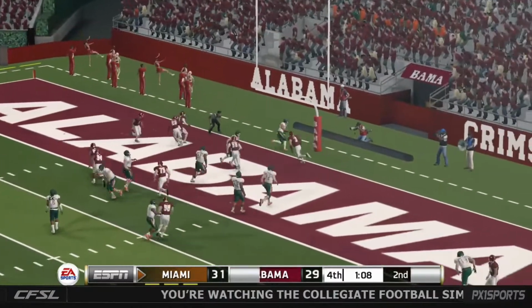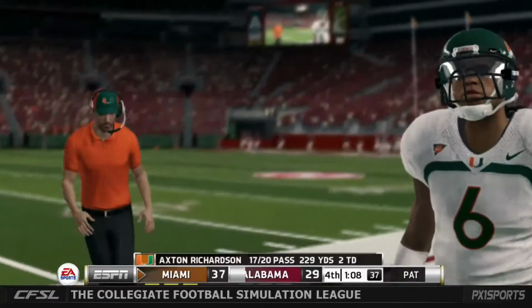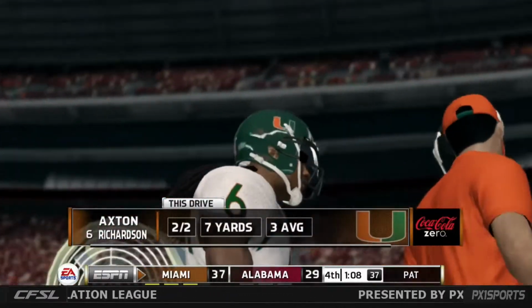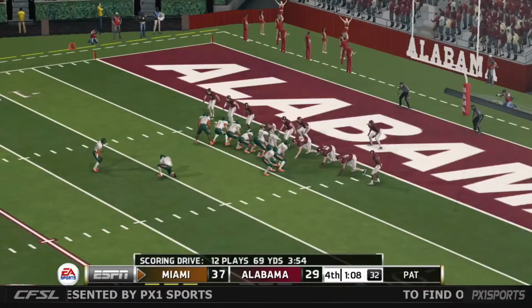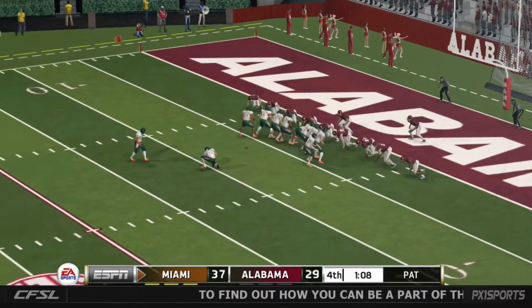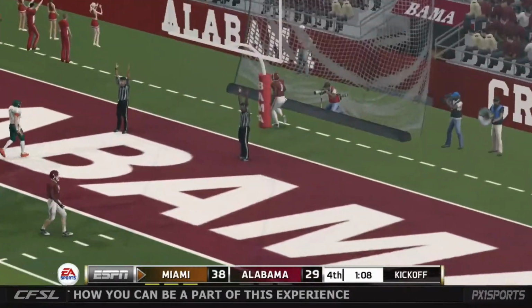Richardson going to pass, wide open in the back of the end zone. Touchdown. That was Andre Woodard. I thought it was Blaze Gunner at first, but Andre Woodard gets it for the touchdown, and Miami just ripping the Band-Aid off and pouring some salt in the wound of Alabama. Pretty much, unless they miss this extra point right here, it's pretty much it. And it is good. So it's a 9-point game.